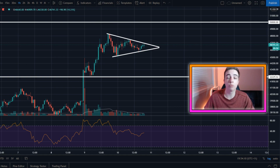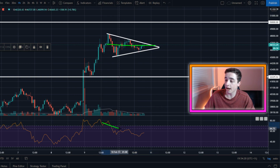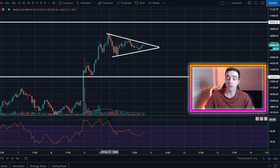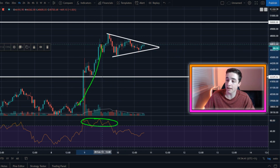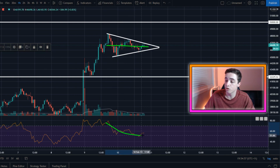Now zooming back into the 1 hour chart, as you can see here, since Bitcoin has just been heading sideways, the RSI has actually been trending down. And this is actually really good for Bitcoin, because at least in the short term, the RSI was extremely overbought in these areas as Bitcoin had this massive run up. When Bitcoin just goes sideways, it allows the RSI to cool off into more neutral areas, which prepares Bitcoin for its next big move.